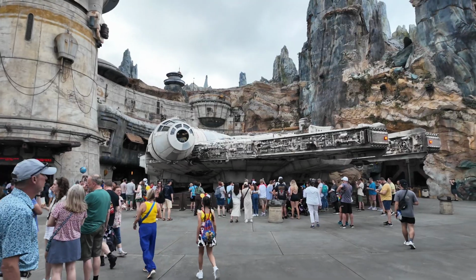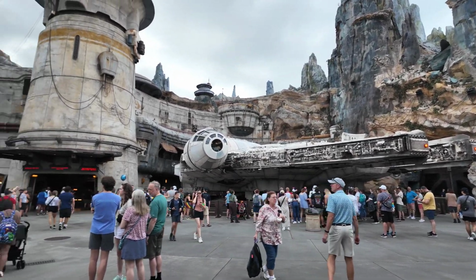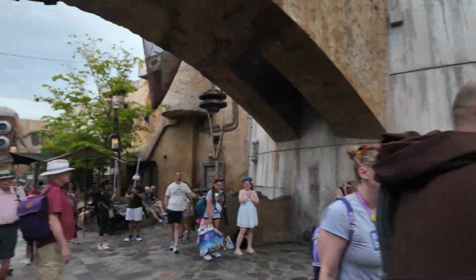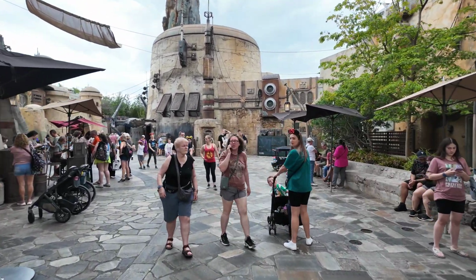Right, well, as you can see, the Millennium Falcon is back safely, thanks to me and Oliver's excellent piloting skills. Apart from the bit when Oliver was repeatedly smashing it into the ceiling, but we'll forget about that.